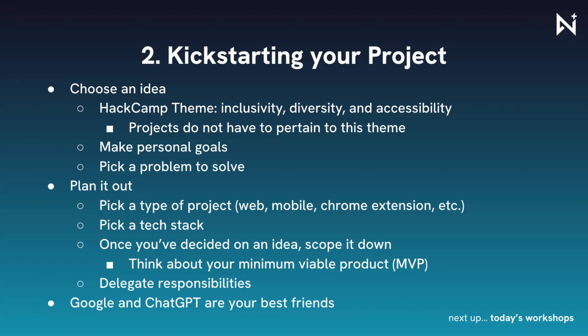You also need to pick a technical stack. So what kind of technologies are you going to use to build your project? And sometimes the type of project will basically just dictate what technologies you're going to use. But there are thousands of technologies, tools, and other platforms that you can use to build your project. Give it a little bit of time to think about what exactly you want to learn.